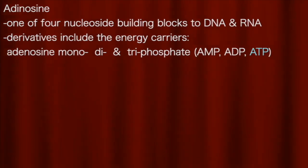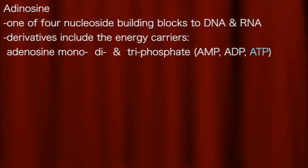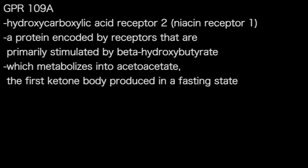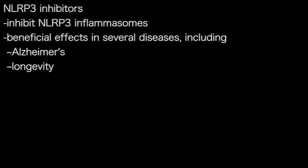Adenosine, one of the 4 nucleoside building blocks to DNA and RNA. Derivatives include the energy carriers adenosine mono, di, and triphosphate, AMP, ADP, ATP. GPR109A, hydroxycarboxylic acid receptor 2, niacin receptor 1, a protein encoded by receptors that are primarily stimulated by beta-hydroxybutyrate, which metabolizes into acetoacetate, the first ketone body produced in a fasting state.